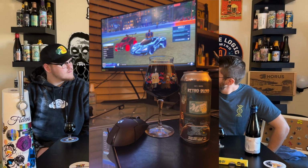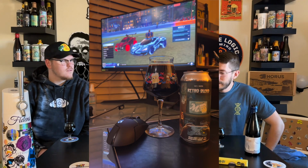This collab from Mortalis with Prison City. That one was all coffee, some of the best flavors from a canned stout I've had, until recently. We had one last night. Harry and I cracked open one from 8-Bit that was really good. Retro blend? Yeah. That was amazing, but this one I have such high hopes for because it's the barrel-aged version of what I rated as the best canned stout.